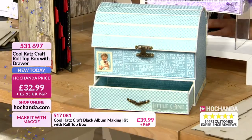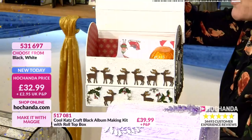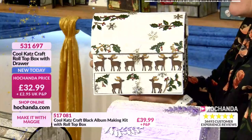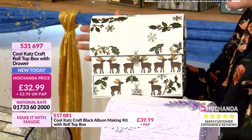Can I just pick this one up? This is a gorgeous sample, because we talk about Christmas time, don't we? This would be a lovely present at Christmas time. You could put some extra presents in there if you want to. It could be a special box that goes on the table with all your Christmas goodies in there, like your cakes, or put a special present in there as well. I love the way that this has been decorated. You've got some lovely paste on there as well to make and create the effect of snow on wood. Absolutely stunning. 531 697 if you want to go for the box with the drawer, and they are roll top boxes as well.